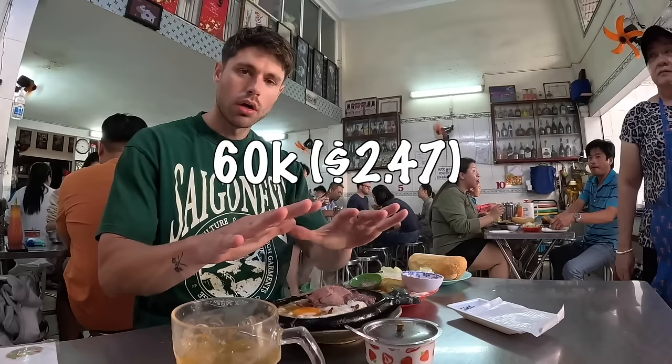I actually don't know what's more impressive. When you're outside, you're watching the cook or the liquor collection the owner has here. Look at all of that whiskey. So nice, a nice cold winter morning in Saigon.